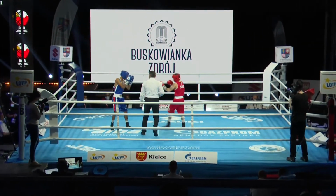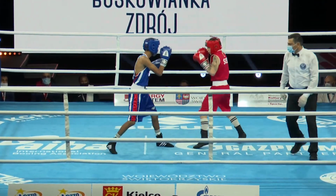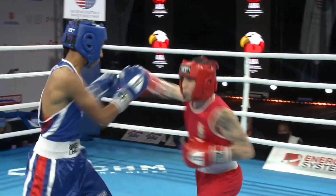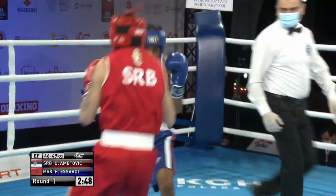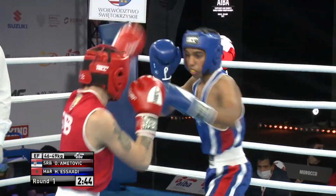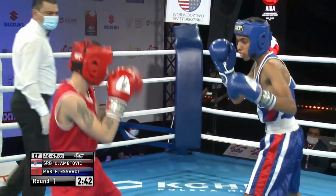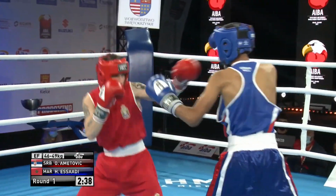Round one. So into the first, AMETOVIC of Serbia in the red, ESSAADI of Morocco in the blue, and as he was in the opening round, AMETOVIC is in with a taller fighter here. He generally will be. He is on the short side. Now, what's ESSAADI got in way of a jab? That'll be the interesting thing to see here.